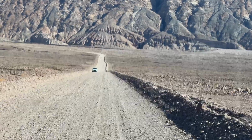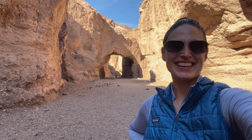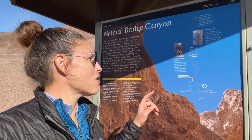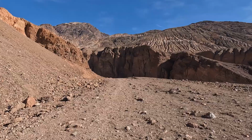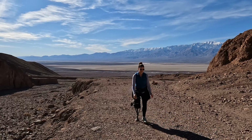While it rains little in Death Valley, our next destination, the Natural Bridge, was formed from thousands of years of flash floods. There's a restroom and plenty of parking when you get to the trailhead. The actual Natural Bridge is only 0.3 miles away from the trailhead. There's no official trail, but just head up the wash and you can't get lost. On the way up, you also get a really awesome view of Badwater Basin.